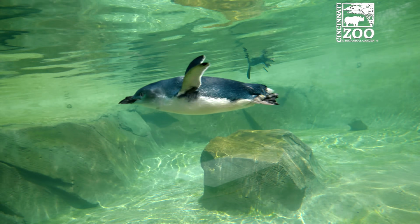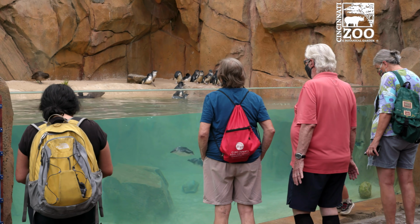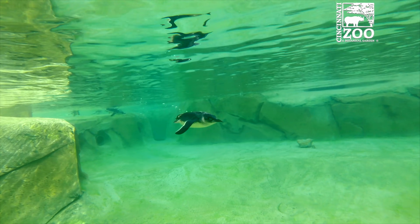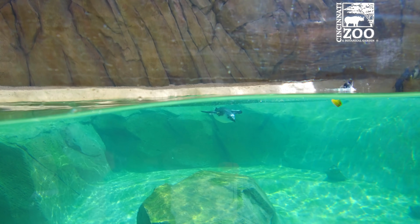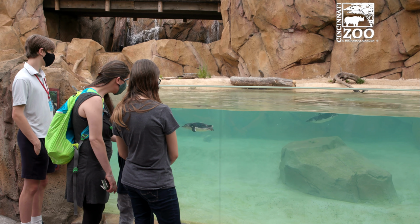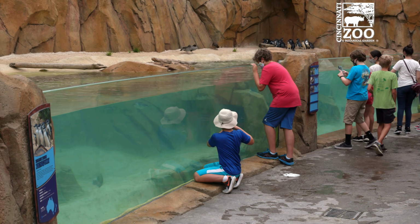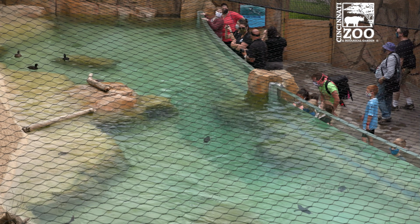We didn't have that before. And this is really, really cool to be outside and then be able to see them underwater and swimming around and see how they use their muscles. Penguins, they don't fly, but they fly underwater. They use the exact same motion underwater as a flighted bird. And so that's another thing that's going to be really, really cool to be able to see, a very large pane of glass to view them.